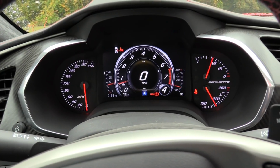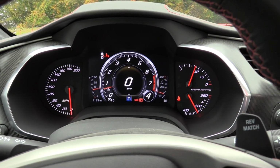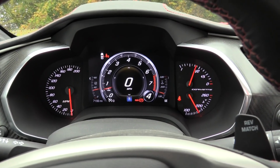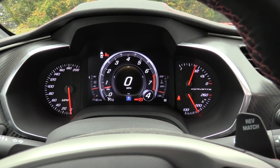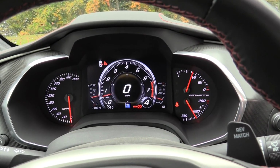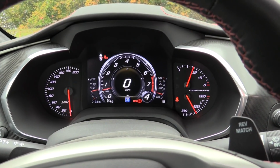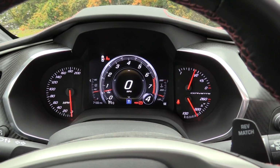The gauge cluster is not going to be old school here, but instead a huge LCD screen that is transformable to exactly what you're looking for. Now on the left is the old analog speedometer as a backup, but pretty much have the digital display right there front and center. Now you can toggle this to numerous selections, and even better, instead of looking down at this, there is a heads-up display that gives you about as much information as you need on the windshield.